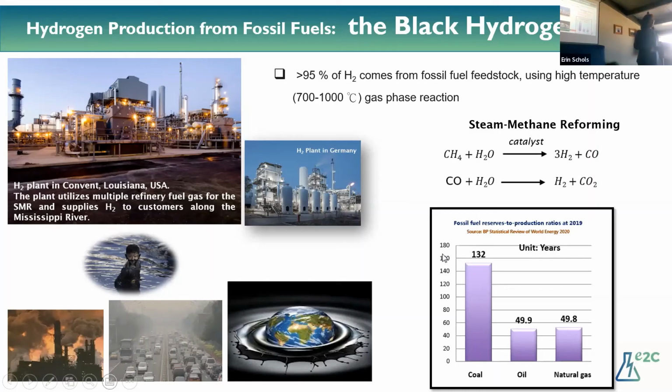And we know now, 96% of hydrogen comes from fossil fuel. So as shown in this slide, we burn fossil fuel, coal, natural gas, and oil to produce hydrogen. It's not sustainable. And the main method is called steam methane reforming. That is a high temperature gas phase reaction. We can't rely on fossil fuel anymore. We must develop clean technology to produce hydrogen.